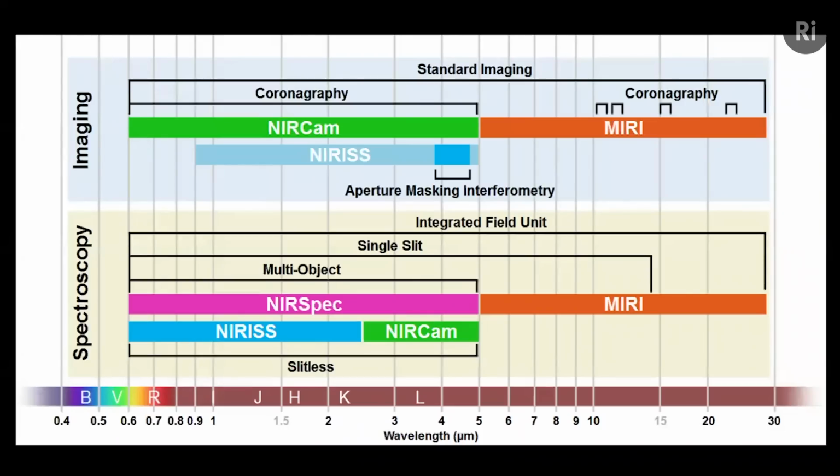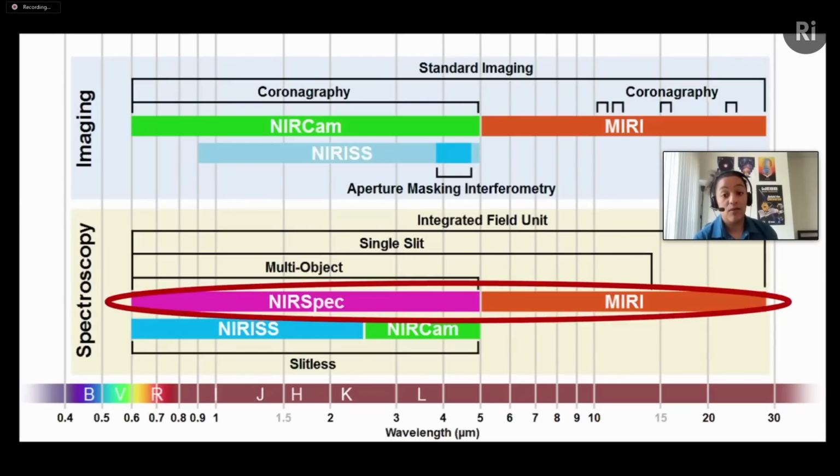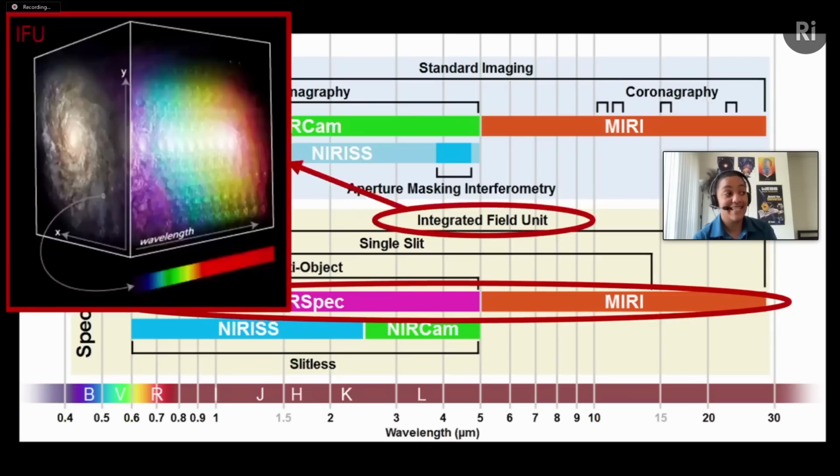This is the JWST imaging and spectroscopic capabilities across the whole spectral range for all of the instruments, from 0.6 microns in the near infrared all the way through to 28.5 microns in the mid infrared. And here are the instruments that were being used for the ice giant GTO. And it's this that we're interested in.